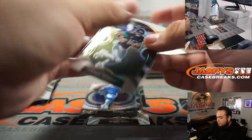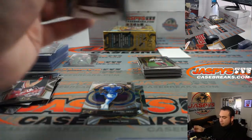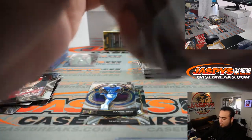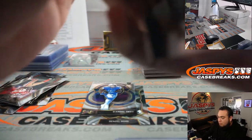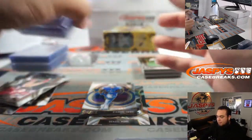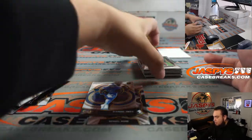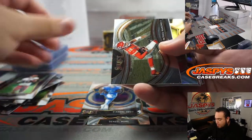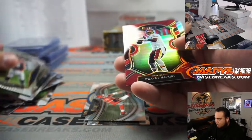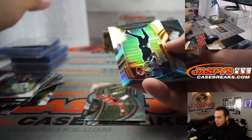Gardner Minshew looks really beautiful. Really nice. 16 out of 35. Jaguars. Patrick Mahomes, field level. Dwayne Haskins, silver. Dwayne Haskins, 21 out of 49 for the Washington football team. We got Jameis.